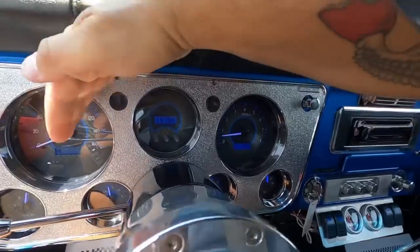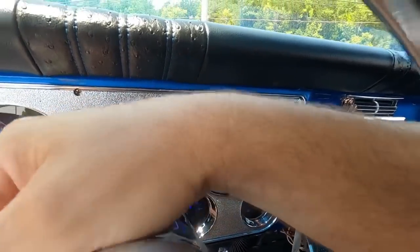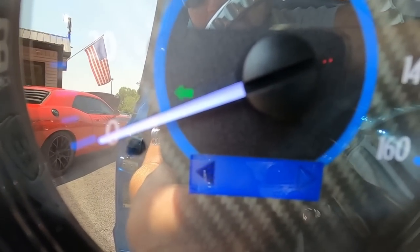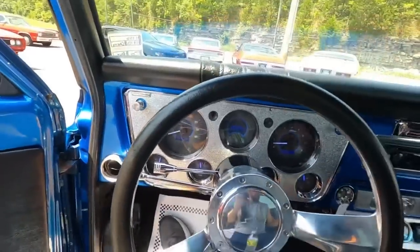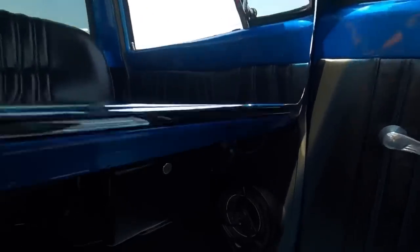Turn signals. It's not blinking on the dash here. Is it blinking on the other side? Nope. They didn't hook them up. Oh, wait. Oh, check it out. Right there. That's where they're blinking now. You got little billet pieces for your AC vents. You got Kicker down in the kick panels.